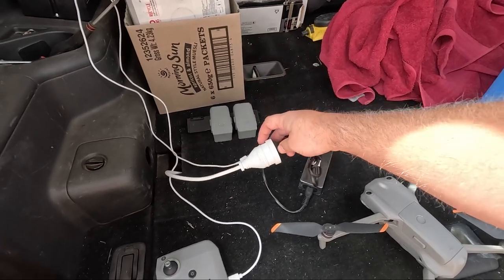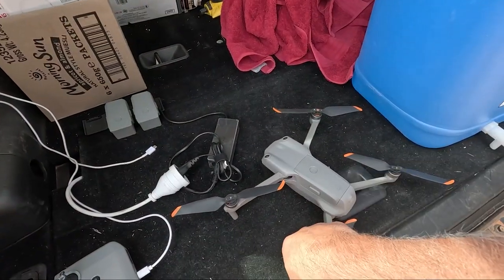This extension lead here runs in under here. I've got a 2000 watt inverter in there, and I'll likely sometime soon get around to doing a video of my 12 volt setup here, because I know many of you got Pajeros and maybe are thinking about doing a setup or considering your options as well, and I'll just show you how I've done mine.